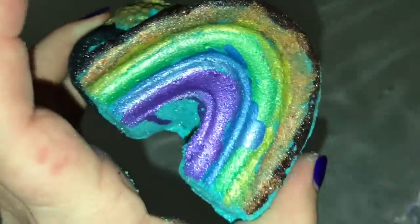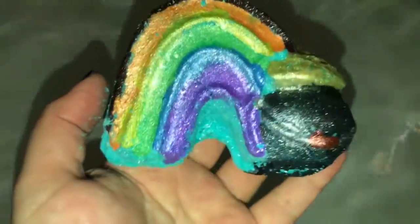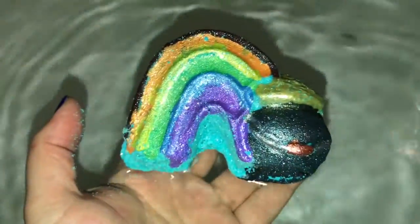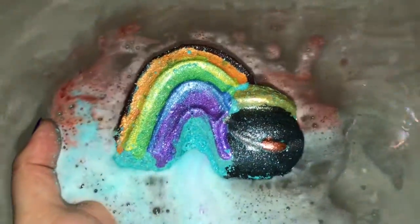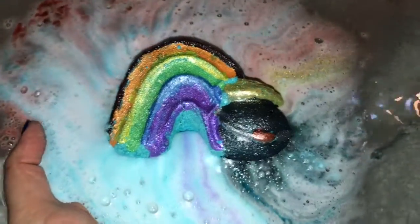Oh, it's even got a rainbow painted on the back. This one smells to me like the furs from Lush. It's kind of coconutty. It's a beautiful scent. And of course, it is a couple days before St. Patrick's Day, so it seems appropriate. I need to get all these done.